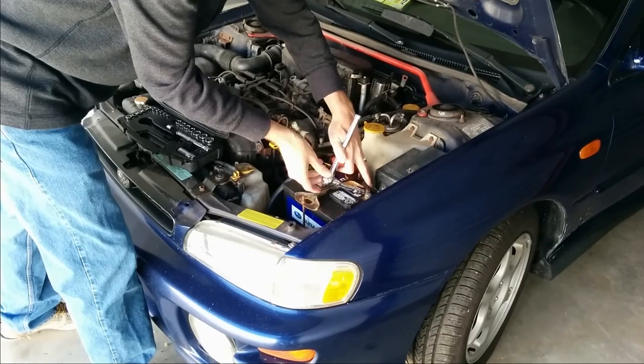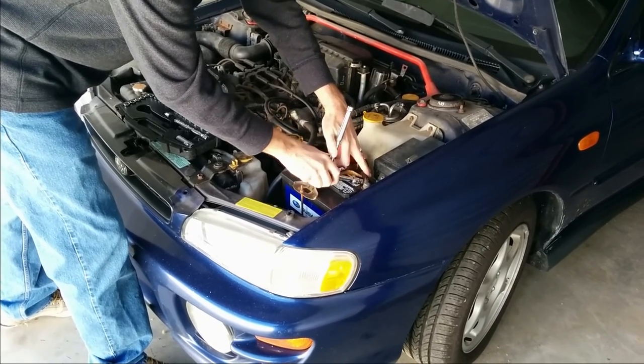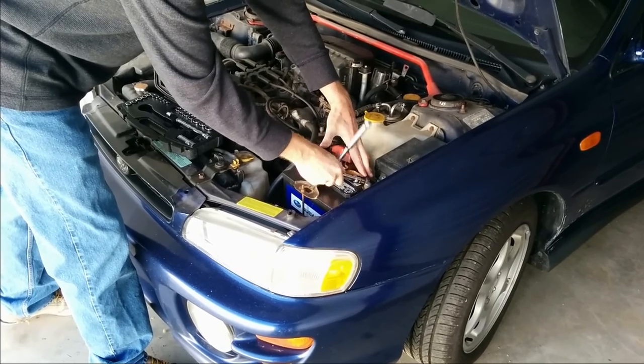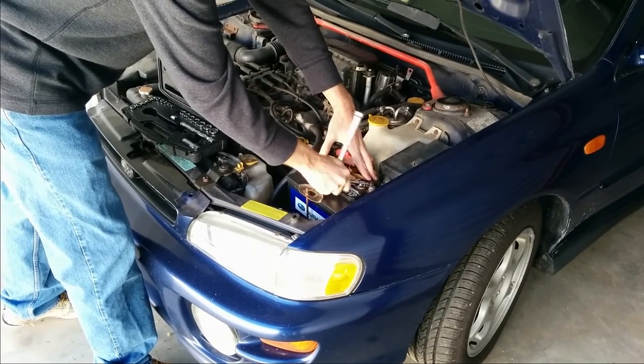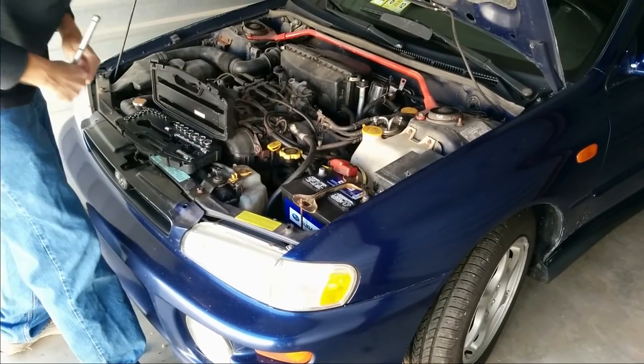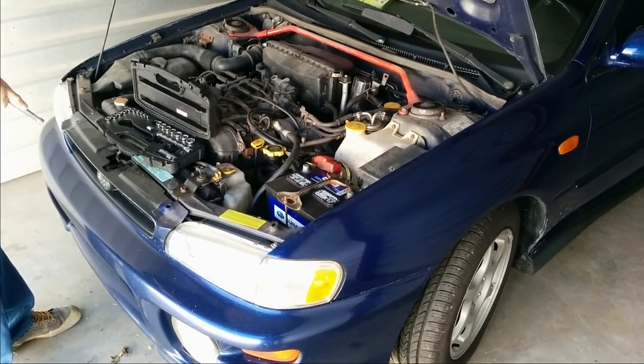And just don't hit that plus post with it. Oh, it's a. That's why I do the negative, because if I hit it, it's already. No, I mean, if you hit the plus post with your wrench, yeah, you're right. Yeah, it'll, huge fire. Yeah. Explosion.